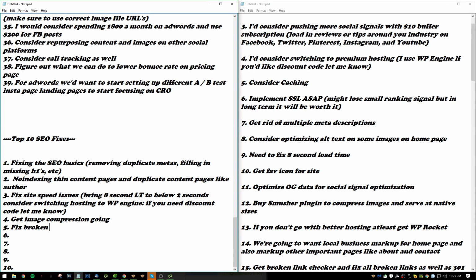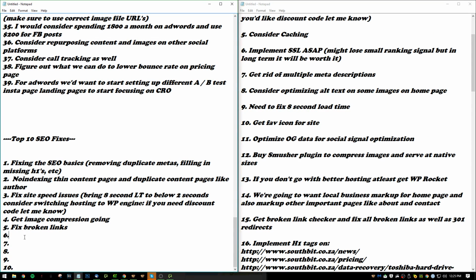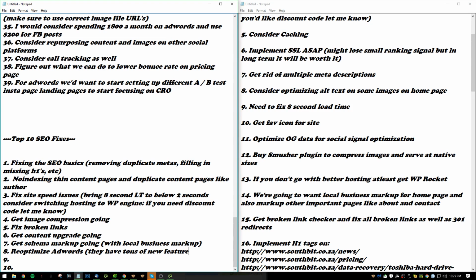Fix broken links. Get content upgrade going. Tahir got one of them. Get schema markup going with local business markup. I'd say re-optimize AdWords campaign. Depending on what you're doing, I haven't seen the AdWords campaign, but they're adding a lot of new features that you can use. So they have tons of new features you can use, like text extensions, price extensions, etc.